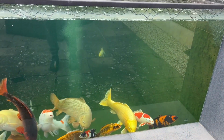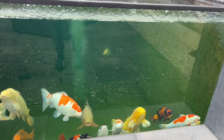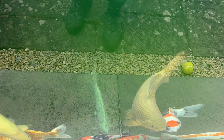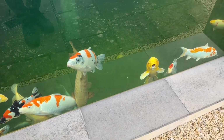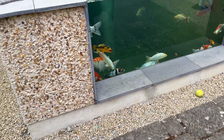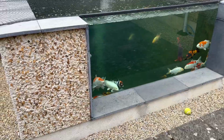You can see there's another goldfish in the background there. He just hangs around the top. He has an ulcer. Well, I say all the koi bar my Gin Matsuba at the bottom there. I took him out yesterday just to topically treat him. He's in a bad way. He's got a lot of bloody scales and fins.